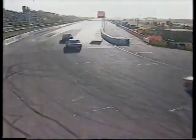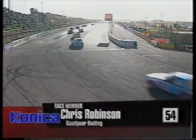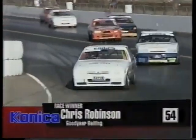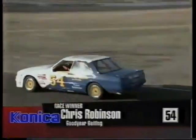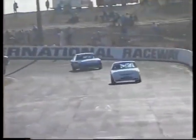Savas coming in nice and tight. He won't be able to get there. And Chris Robinson takes the win. The Goodyear belting 54 car ahead of Ron Savas and the G&G Engineering Commodore of Graham Gilliland in an action-packed race, and what a great race it was.